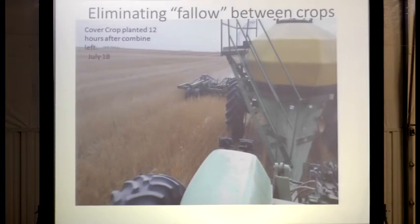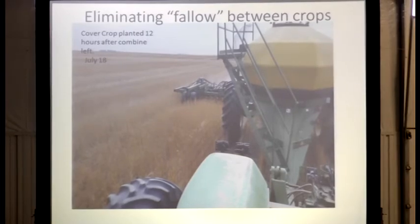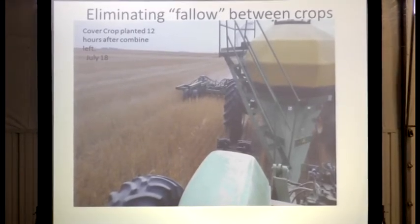You know, we think about the summer fallow, but you gotta look at the fallow between the crops as well. Combining the wheat, not planting corn until next spring, you got 10, 11 months there that you don't have anything growing. That's a huge window of wasted sunlight and wasted energy that you could be putting carbon into your soil.